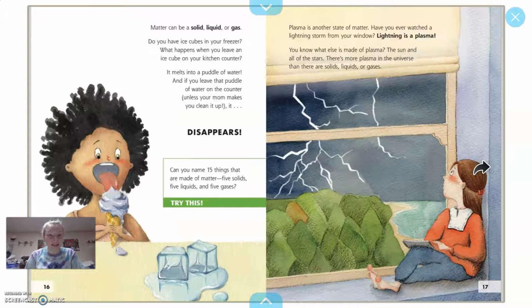Matter can be a solid, liquid, or gas. Do you have ice cubes in your freezer? What happens when you leave an ice cube on your kitchen counter? You can see from the picture here what is happening, right? They're melting, becoming liquid. It melts into a puddle of water.